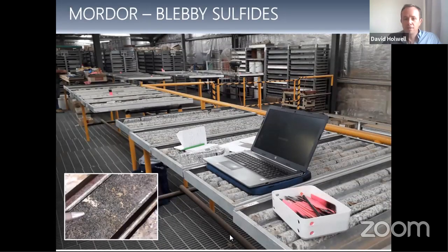And again, these are blebby looking sulfides. So the sort of centimeter scale blebs around the margins of these intrusions. So interestingly, we thought, right, okay, let's have a look, see if there's carbonate in here. And we were running the acid down the cores. And it was fizzing, but it tended to fizz only where we put the acid over the sulfide. But in the sulfide, so this is pretty interesting, okay? So we've got sulfides again with carbonate again, and they're blebby sulfides as well.